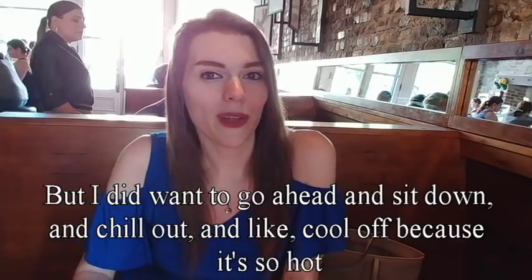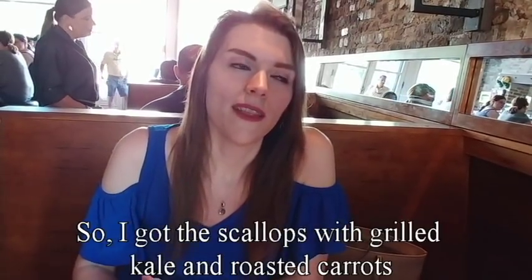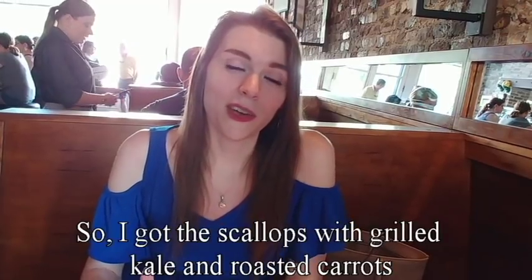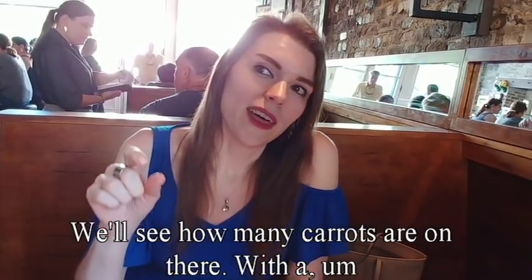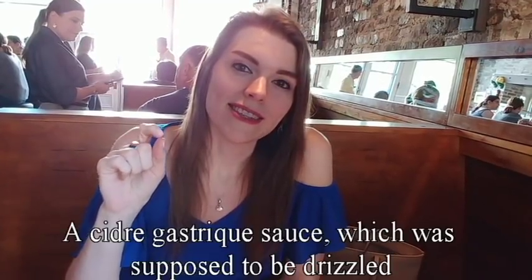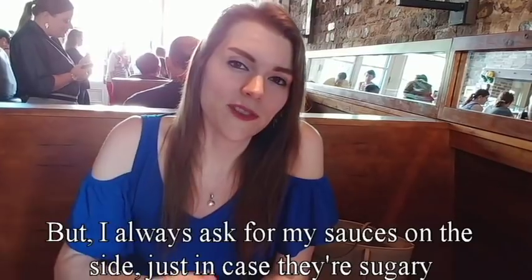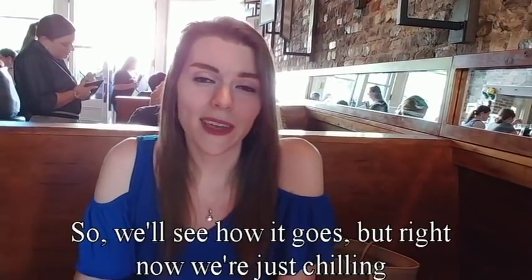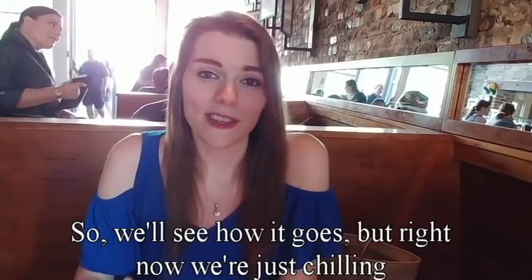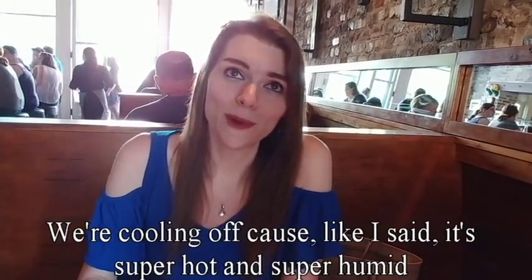But I did want to go ahead and sit down and chill out and cool off because it's so hot. So I got these scallops with grilled kale and roasted carrots. We'll see how many carrots are on there. With a cider gastrique sauce, which was supposed to be drizzled, but I always ask for my sauces on the side, just in case they're sugary. So we'll see how it goes. But right now we're just chilling, cooling off, because like I said, it's super hot and super humid.